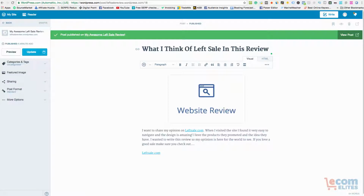Okay, now the words don't have to be together. Google can figure out what we mean. I've put a picture in as well, just to give it a bit of a visual effect. And what I've said is I want to share my opinion on leftsail.com. And you'll notice I have a link here to the website.